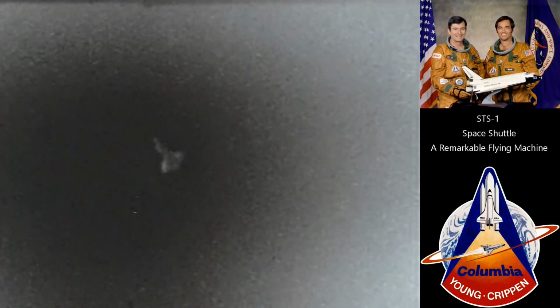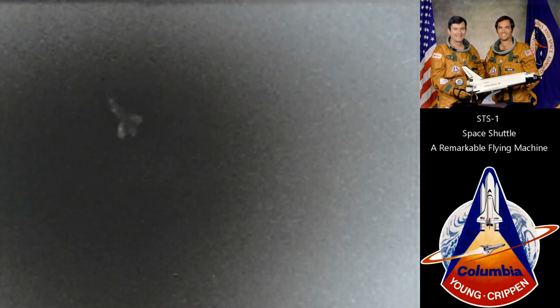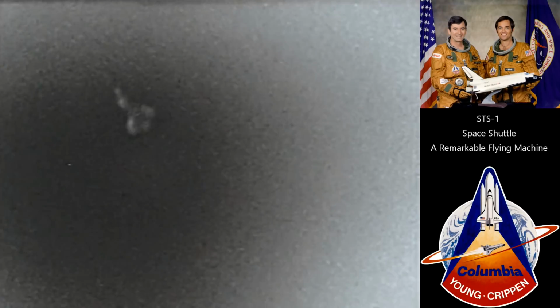The shuttle is first sighted at about 100,000 feet with a long-range camera from Anderson Peak, California. What a way to come to California.